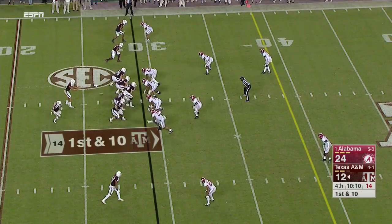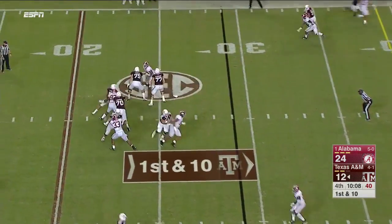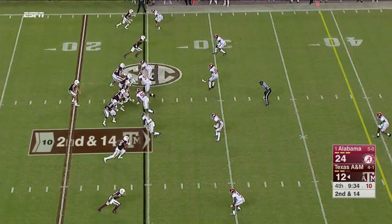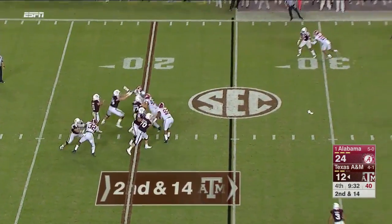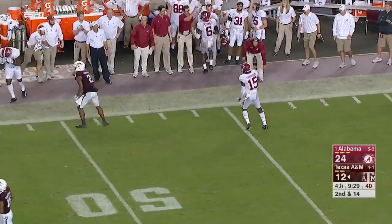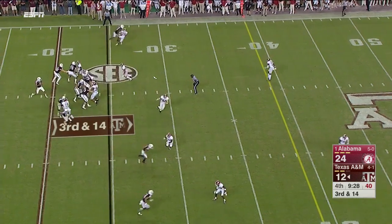I'd have to paint it on with a Sharpie. Pursuit is not an issue on this side, my brother. As the sack comes in for Mond. Incomplete as he was looking for Osmond, as we saw on that last play. 3rd and 14 now.